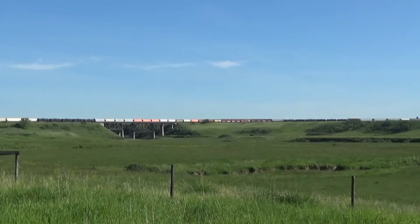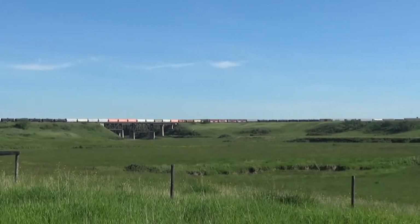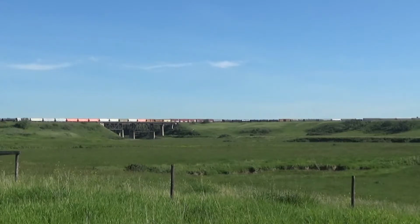The train we are chasing here this evening is CN A443. 443 is a northbound mixed train that runs between Calgary and Edmonton, Alberta daily.